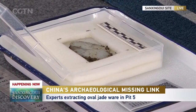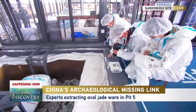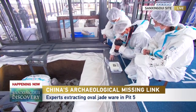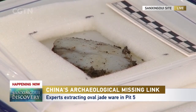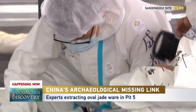Later we will generate a QR code for this piece. The length is 10 centimeters with 8 centimeters in the diameter. It's quite large. So what is the function of that? Because we do not see any holes inside of this piece, we have to further analyze it later.